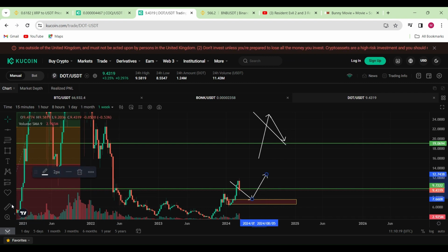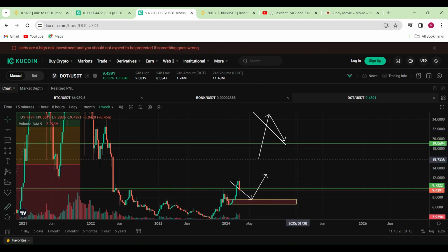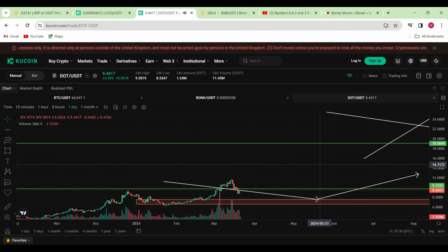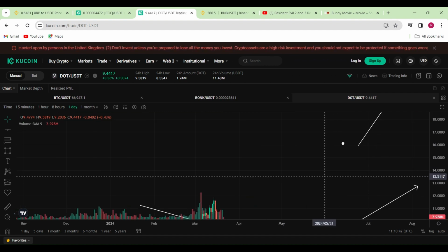In fact, let's bring out the measuring tool one last time. From here to that area, that will give us a 164% move to the upside. So either way, guys, sometimes we just need to react as the chart is moving rather than predict. But why don't we quickly dive into the daily charts just to get more confirmation of what's going on, at least for the short term.